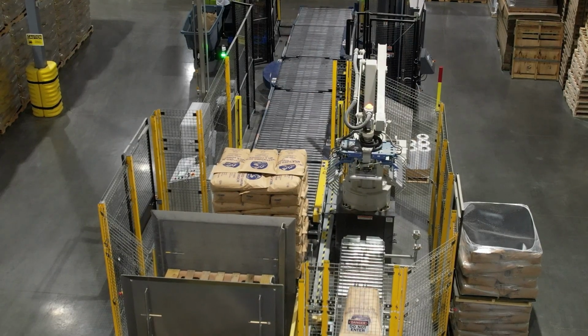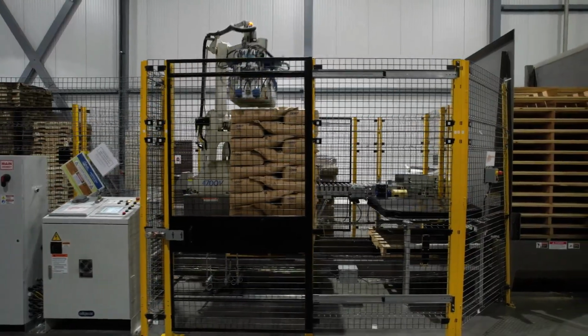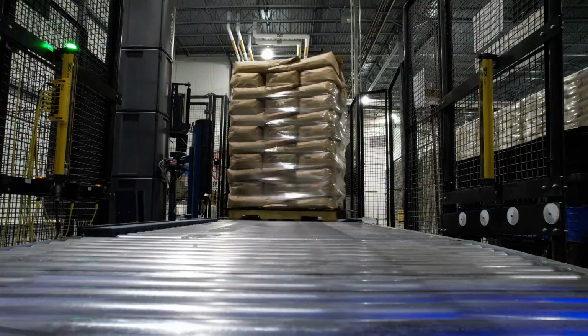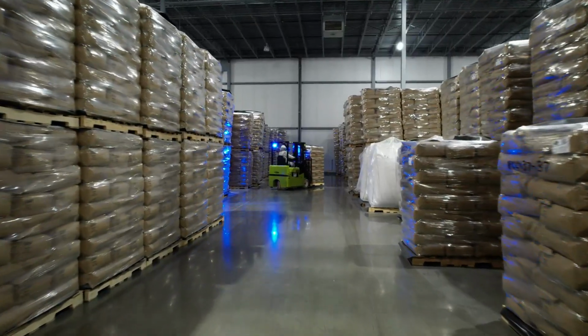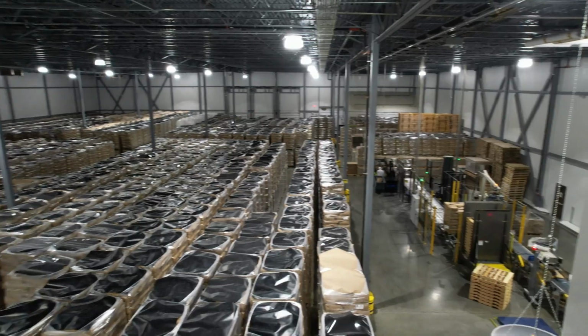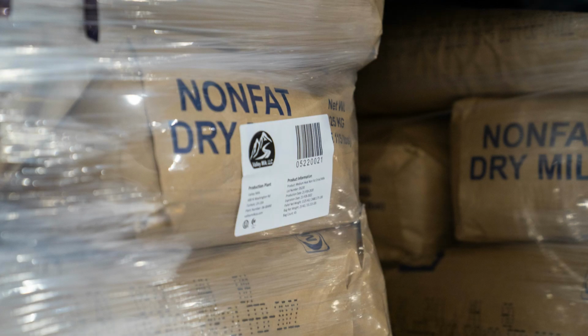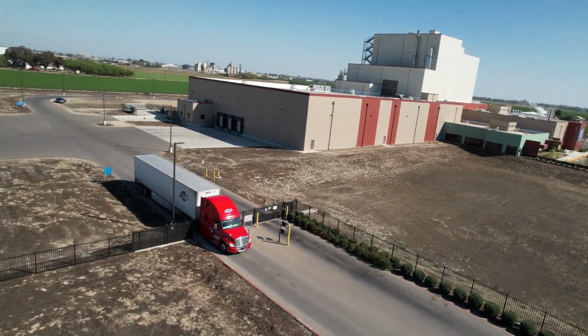Packaged product bags are stacked onto pallets for shipping. Once a pallet is loaded, it is wrapped in shipping wrap and the pallet moves on to the warehouse. Pallets that are ready for shipment are loaded into trucks and leave Valley Milk to feed a hungry world.